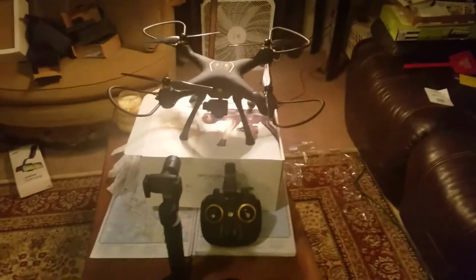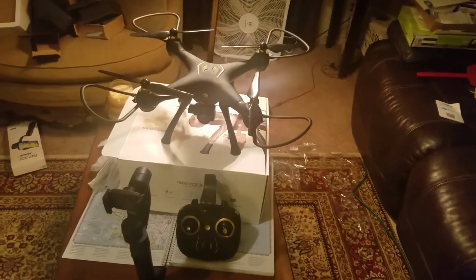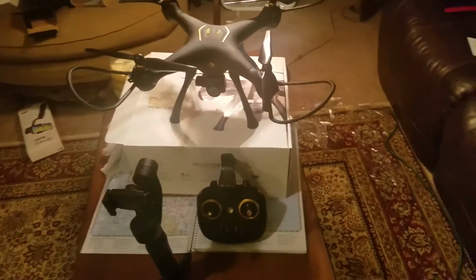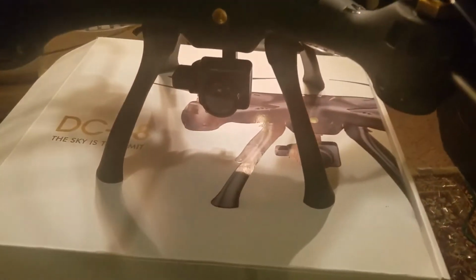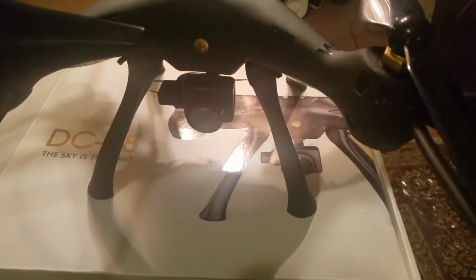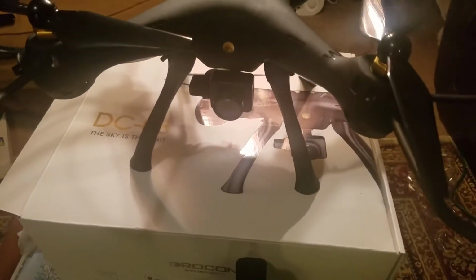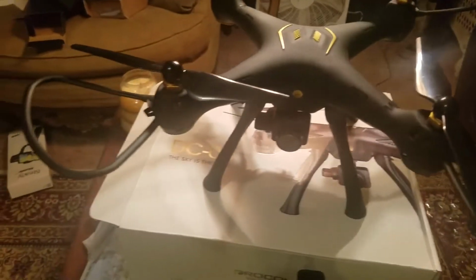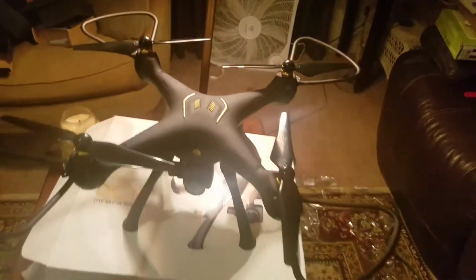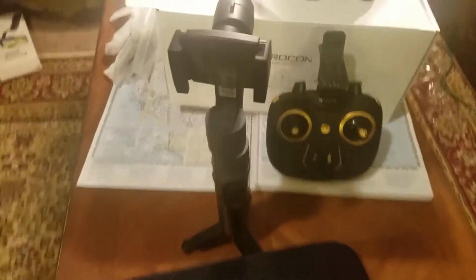Okay, we're gonna tag out this video, this gem of a video, with the DC-08 DROCON drone, fully put together. There's the camera. It's a 1080. It remote controls from here. It has GPS. It has return to base. It has hover. It has follow. It has a preset design course that you can somehow program into the app.